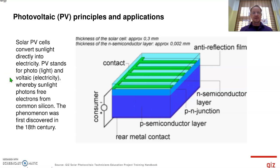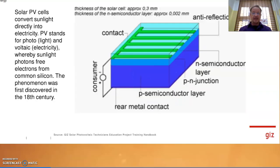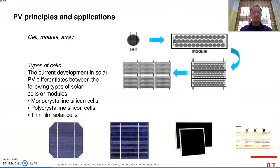Solar PV cells convert sunlight directly into electricity. PV stands for photo, light, and voltaic, electricity, whereby sunlight photons free electrons from the common silicon. The phenomenon, well, I think it is not that important that it was discovered in the 18th century. So, production of electricity due to solar radiation with a layer of silicon. So we have a solar cell.